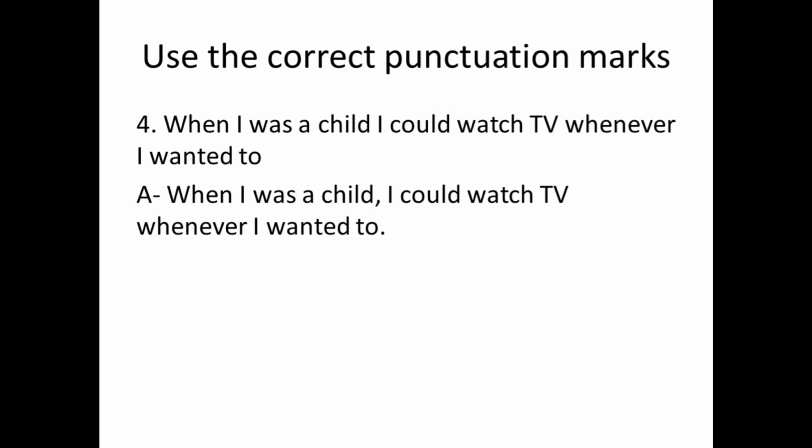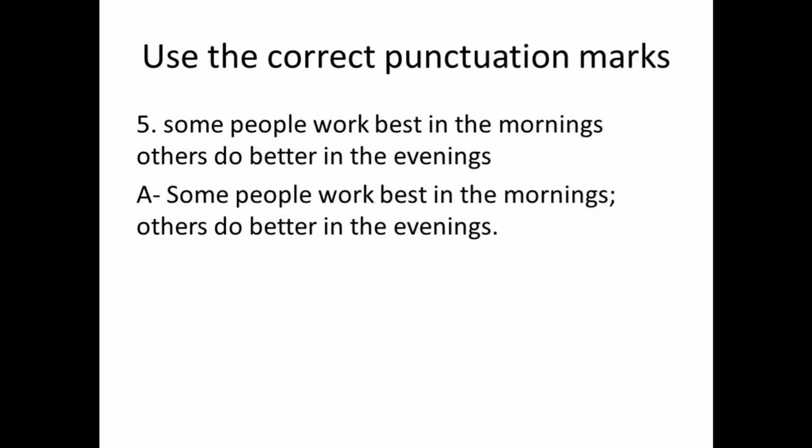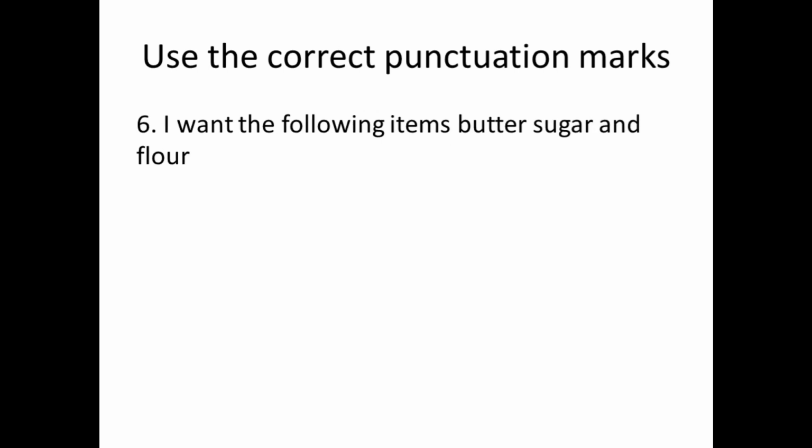Full stop. Some people work best in the mornings, others do better in the evenings. Can you guess? Okay, the correct answer is some will begin with a capital letter. Some people work best in the mornings, semicolon, others do better in the evenings. Full stop. This is because both these sentences are connected to each other.